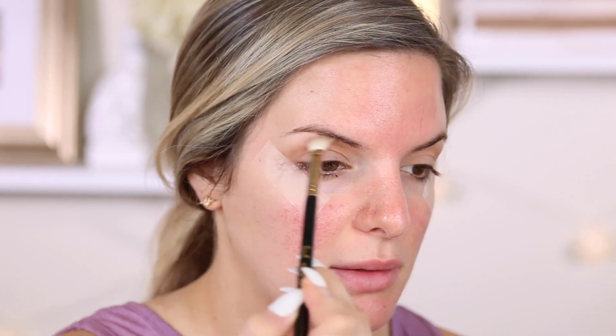Again, I did get all of my stuff on Ulta.com. I don't know if they're like in stores. I did just go to Ulta, I think it was this past weekend, and I did not see anything, so just keep that in mind.